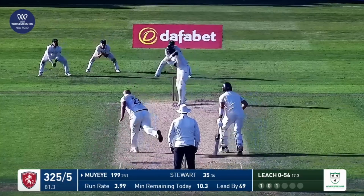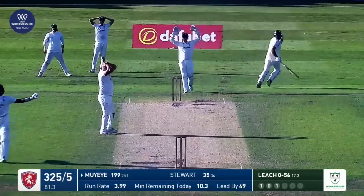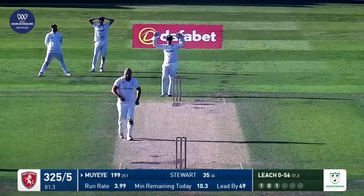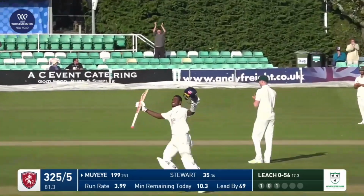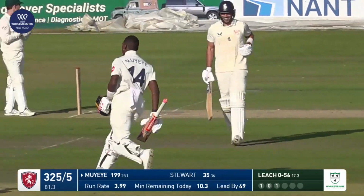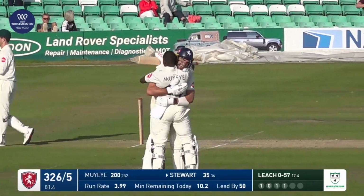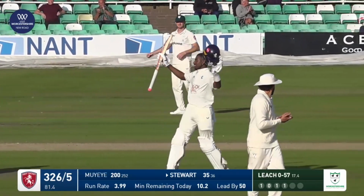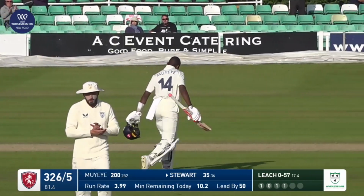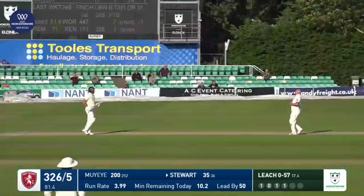Leach bowls, and there it is as Muyeye plays it down on the offside. Jake Libby fields. They're through for a single. He's absolutely over the moon, Muyeye, running around in celebration, and the Worcestershire fielders applaud. A brilliant performance from Tawanda Muyeye. 200 not out for the young man. A double 100 off 252 balls.